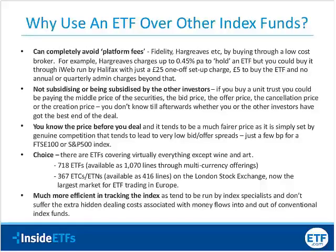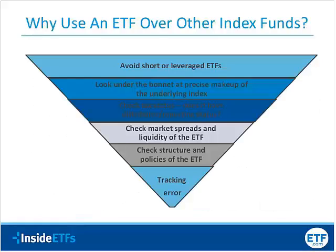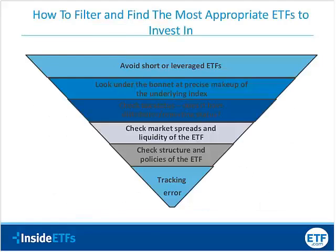So which then goes on to the next slide, how to filter. Well, Matt has mentioned the problems with short or leveraged ETFs, and our view is basically we avoid them completely. We just think for people who want to hold their investments for a period of time, the odds are against you if you invest in a short or leveraged ETF because of the daily basis on which they're set. So we just avoid them completely.